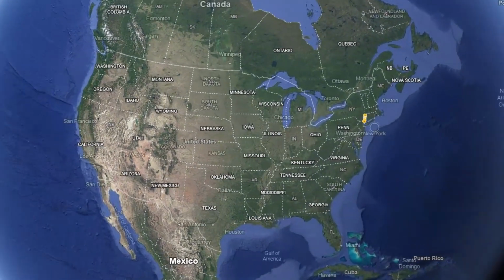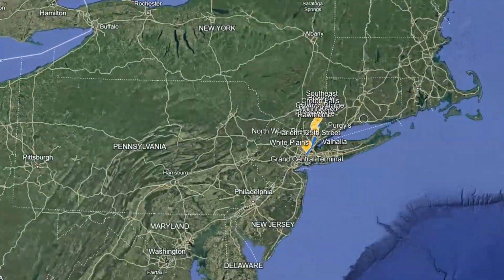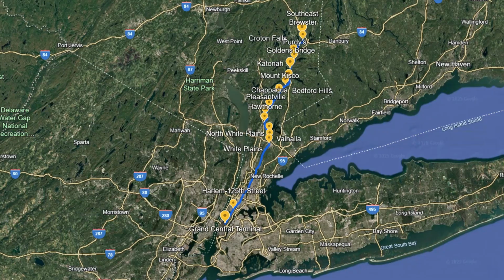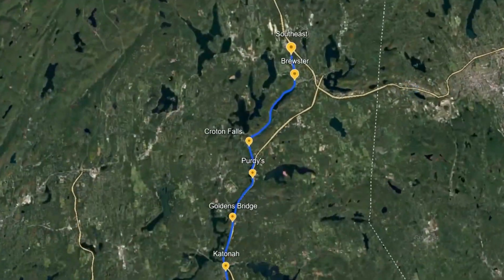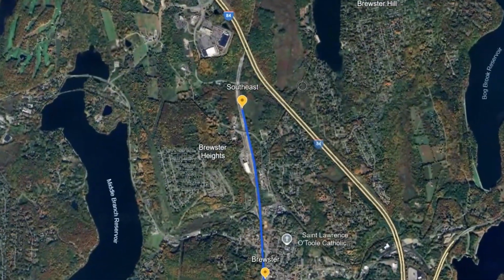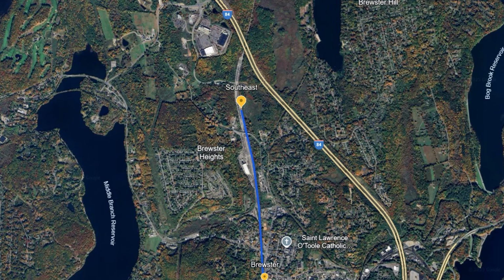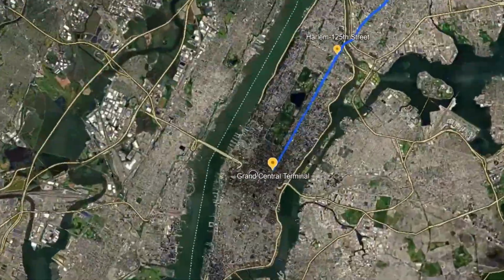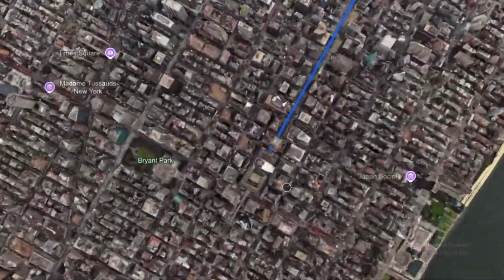Today we are traveling from Southeast New York to Grand Central Terminal in New York City on one of New York's many commuter railroads, the Metro-North Harlem Line. The Harlem Line runs from Wassaic in New York State down to New York City, with electric trains between Southeast and Grand Central, the portion we are traveling on today.